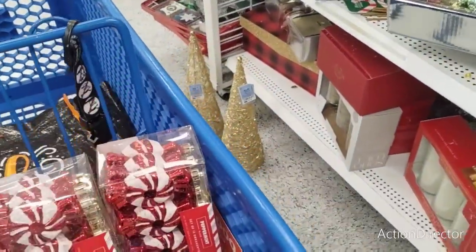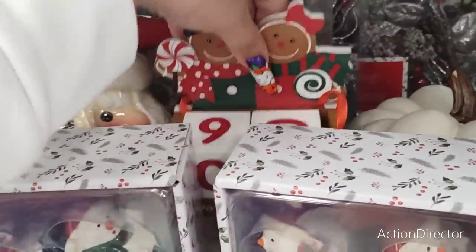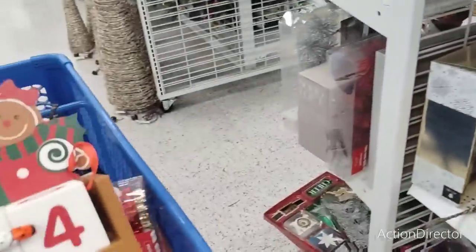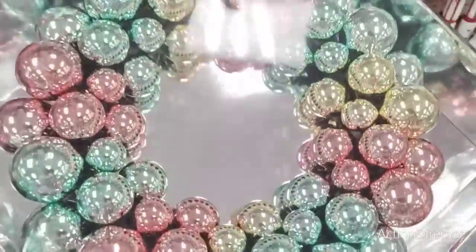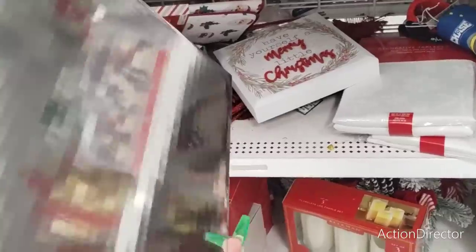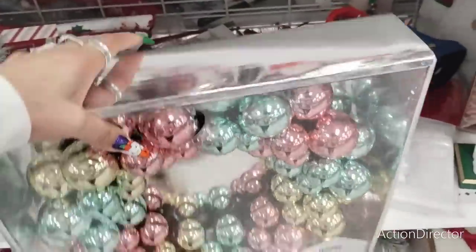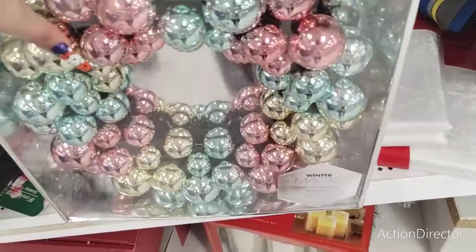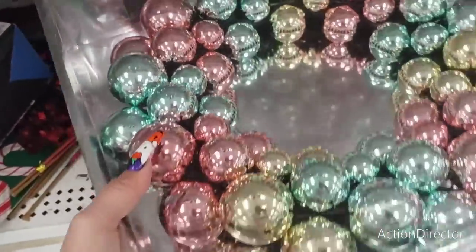It's actually cheaper to buy it here than it is on, what's that place called? Ooh, Temu. It's actually cheaper to buy it here than it is on Temu, I think. Look at this gorgeous wreath. The pastels, if you're doing a glam Christmas, this is going to work so well for you. $11.99. Hold on, you guys. I'll take a picture of that.